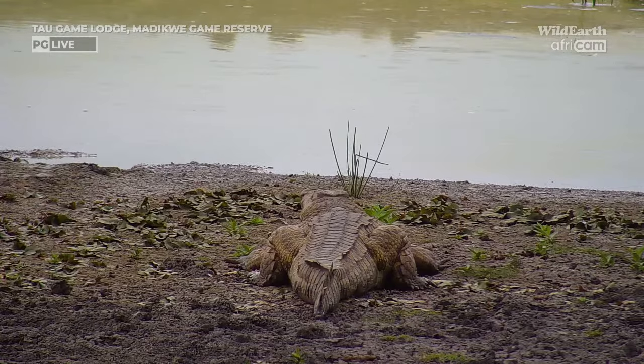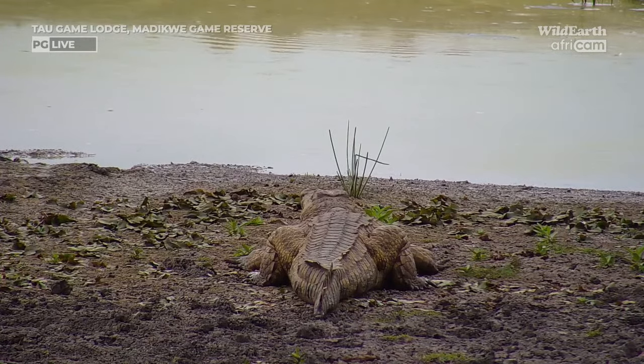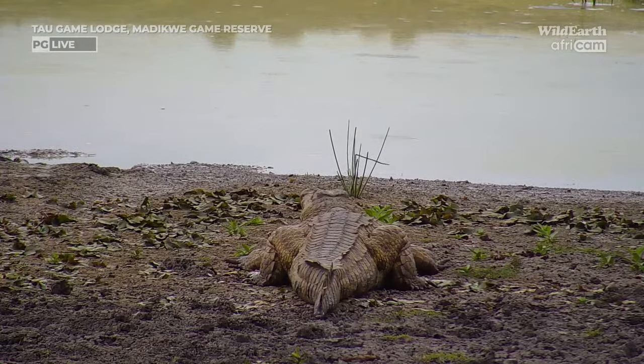Now, this crocodile is not particularly interested in doing any hunting today. Most of their activities to search for food will be conducted in the water. This guy is just basking in the sun today.